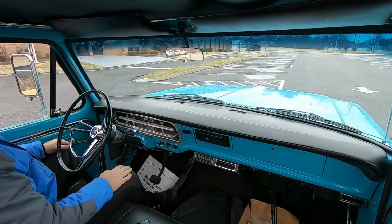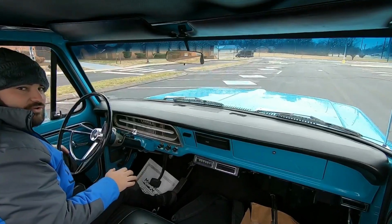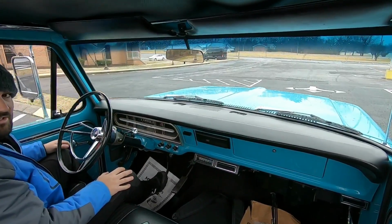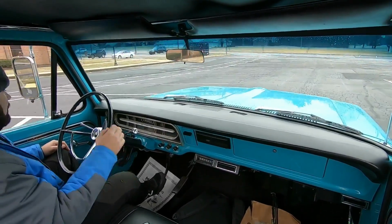So we're coming through the parking lot here. I'm gonna get some outside shots of this truck. I'm gonna drive over and get some undercarriage shots with a light, light everything up so you know what you're getting.